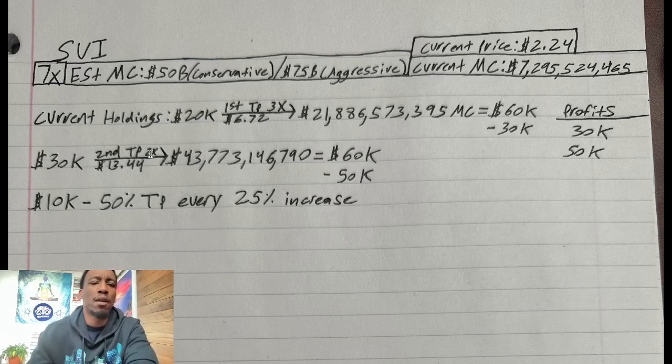My second take profit is gonna be once it does a 2X, okay? That'll bring the price from $6.72 to $13.44. And it'll bring the market cap from 21.8 billion to 43,773,146,790. With the 2X, my 30K will be worth 60K. And remember, my 50 billion is my conservative estimate, right? So we're getting close to that.